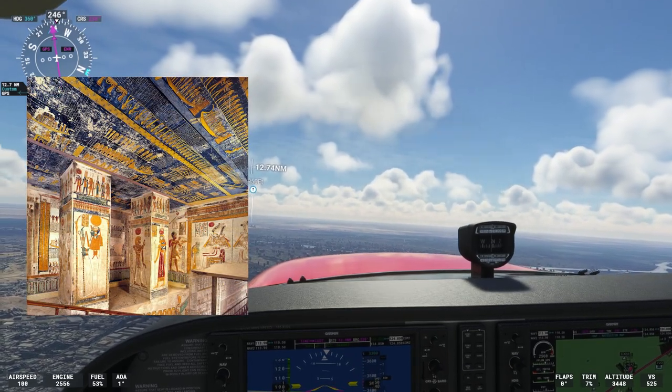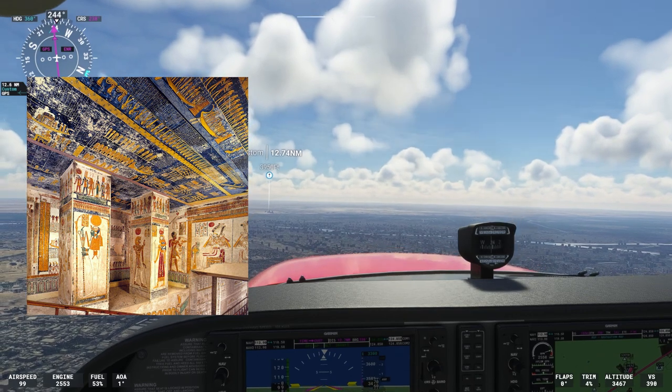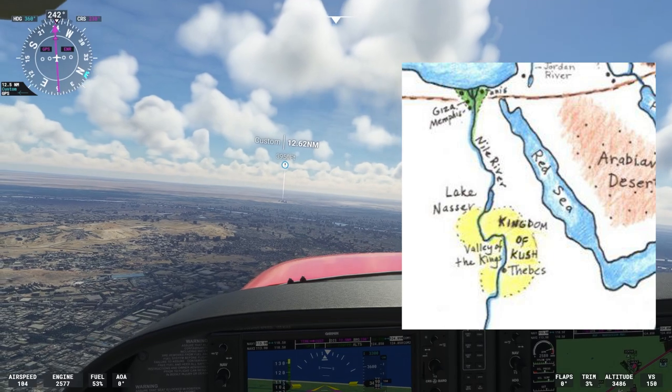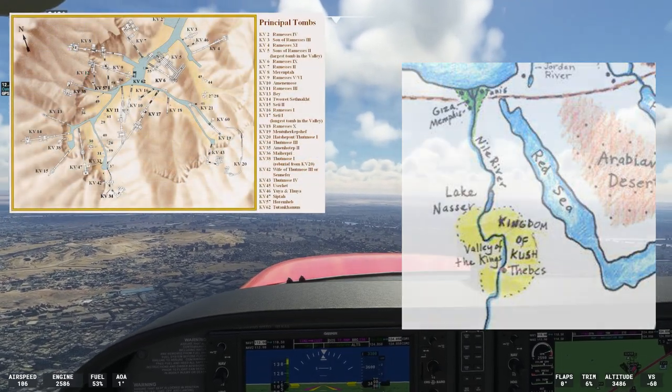The valley is on the west bank of the Nile, opposite of the site of the ancient city of Thebes, which is located where the current city of Luxor is. The valley is known to contain 63 tombs and chambers.